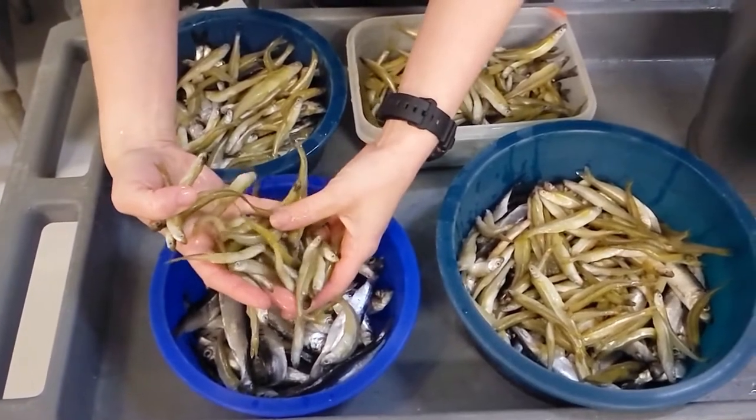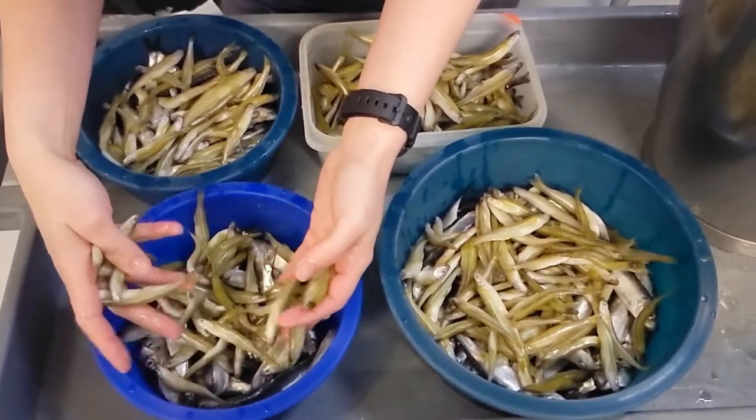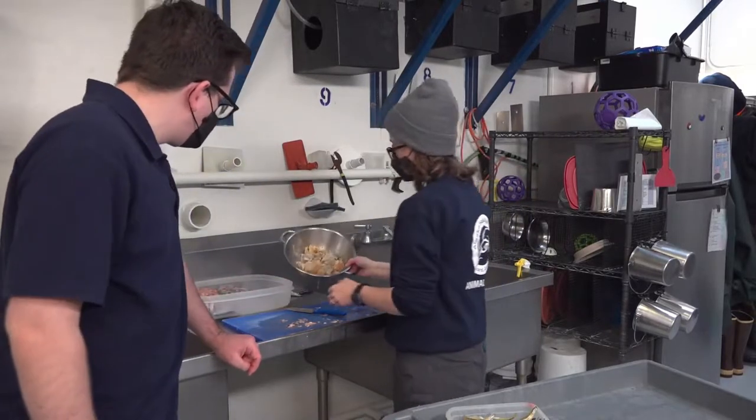All right, so we are done with our silver sides. Now we have some surf clam here. And this also gets cut up.